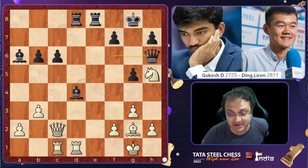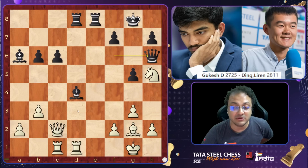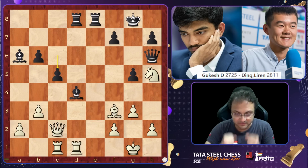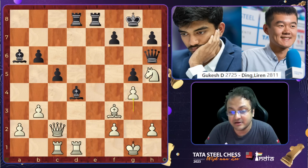Queen h6 played by Ding, which is again a good move. Now the knight is hanging, it's trapped. So you must either go g4 or bishop f3. G4 could be met with rook e2, so that's why Gukesh went bishop f3, defending as well as taking control of the e2 square. Now c5, very strong. G4 with the idea of getting your knight from g3 to f5, and now came a very important move.